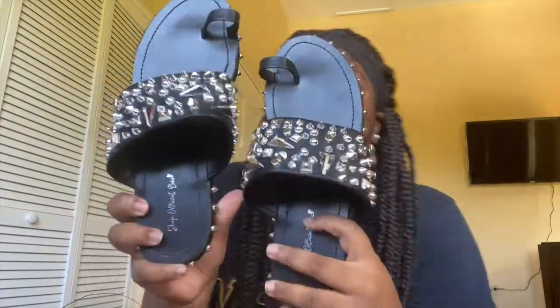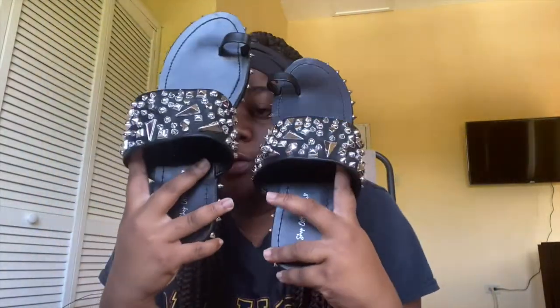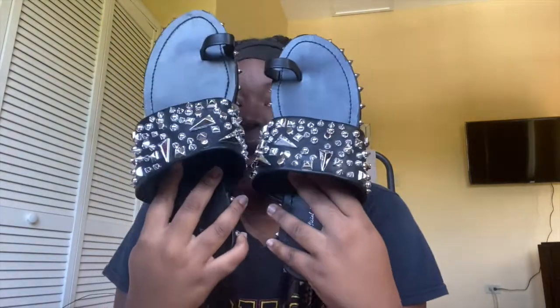So the next ones we have, let me show y'all the shoe first. I like these. My cousin said these are a little too fancy for him, but I like them. These are called the Kyra Sandal. Shout out to my big dog, Young Kai, you know what I'm saying? But yeah, these are the Kyra Sandal.